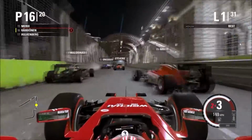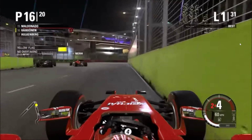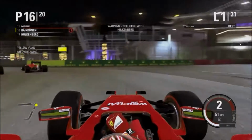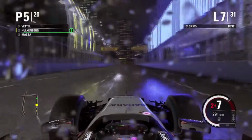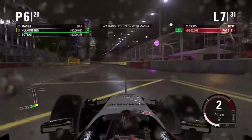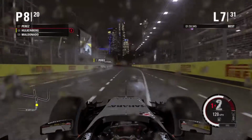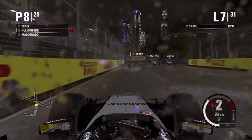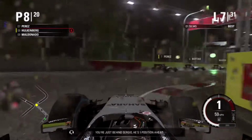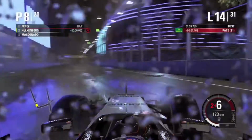Oh my god, look at how slow they go, and we've been bumped again, but this time by Nico Hulkenberg, and we lost our front wing. So there he goes, he switched to the inside. Oh my god, he touched me! He's actually touched me! I haven't done anything. I just stayed in my racing line. Oh, this is ridiculous.